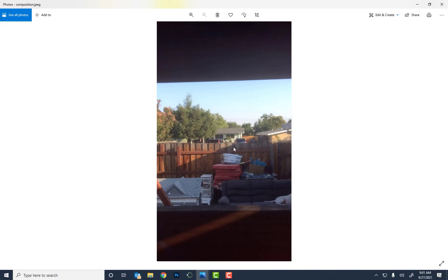Okay. But the composition of this is suspect, I'd say. I don't understand why that's a good picture. I don't know if that's a real dog or not. It looks like, I don't know what's going on here. I don't know. No.